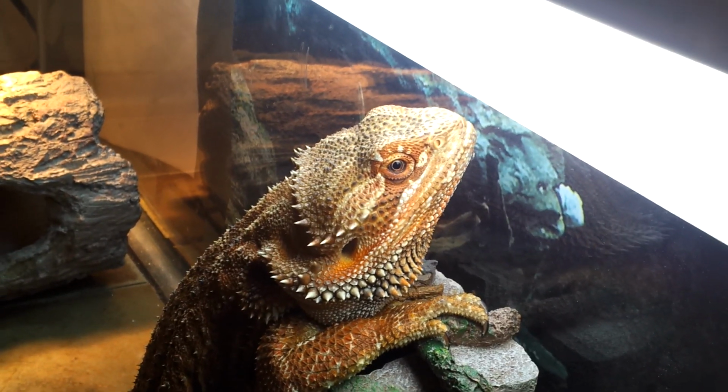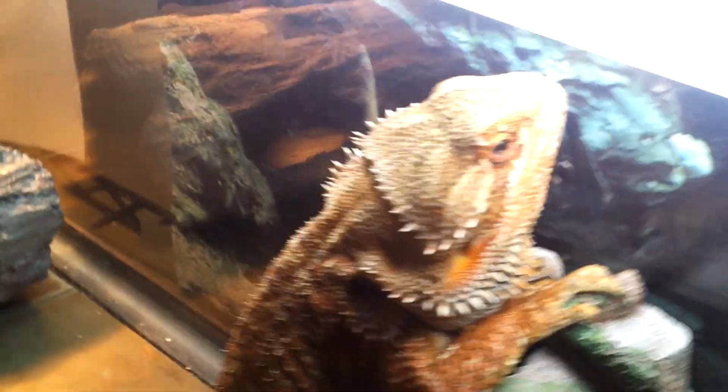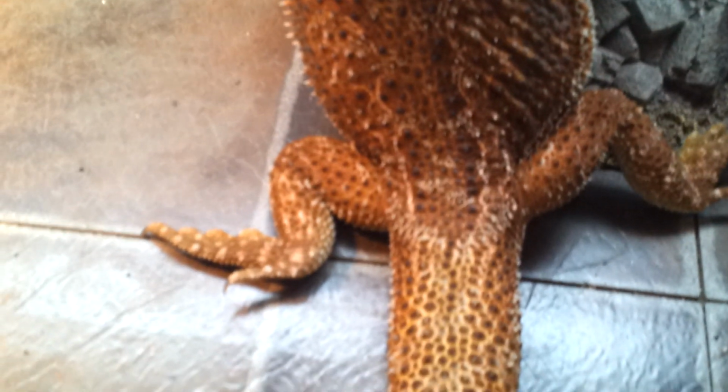Loves to sit right next to his heat lamp, get all that UV exposure. But yeah, he's gorgeous. Look at that. He's just getting beautiful and big and bulky. Look at the thickness on that tail. It's just long.